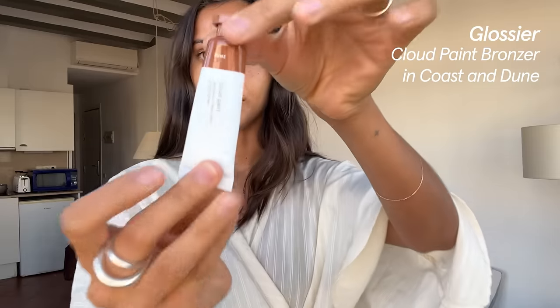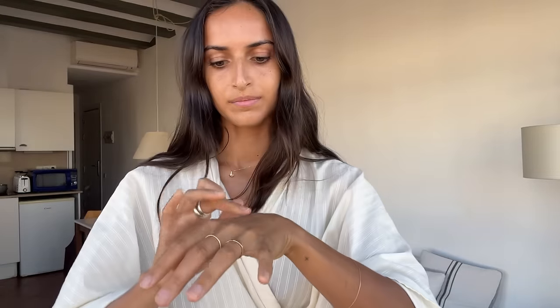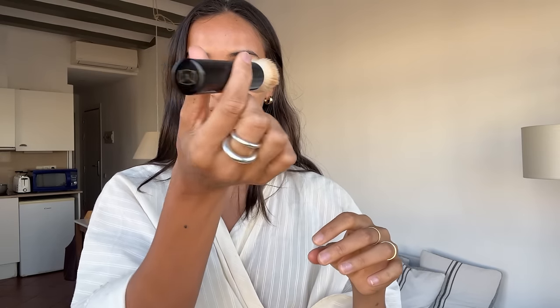So Glossier's just launched these new bronzing cloud paints. Unbelievable, they're so good. I'm gonna mix two colors. So I mix Coast, it's in the back of my hand, and Dune. Like that. This one's by Merit, it's really good.